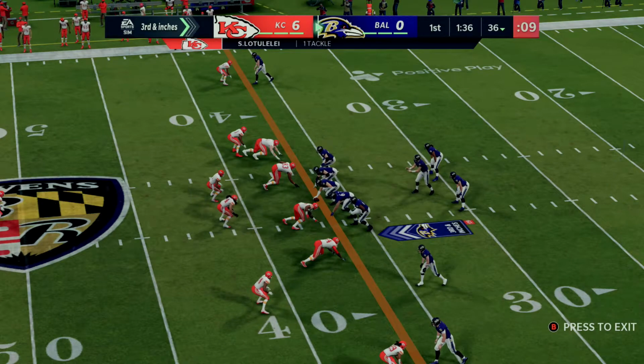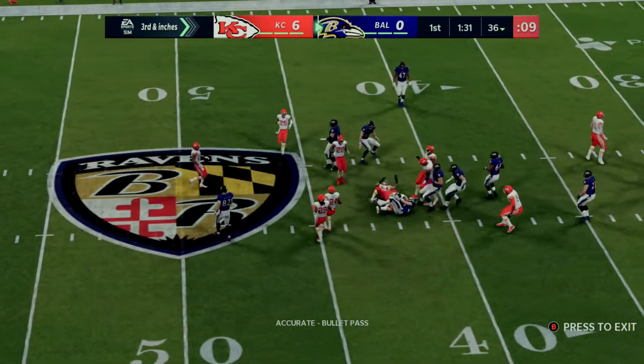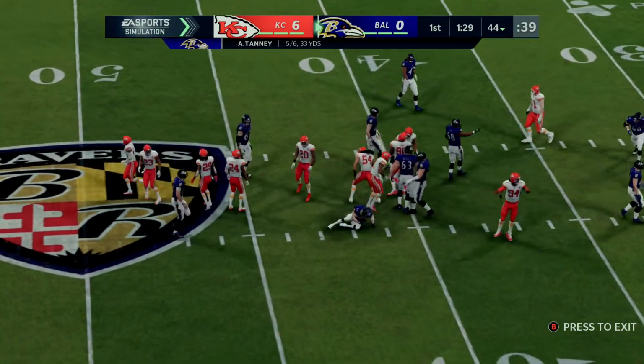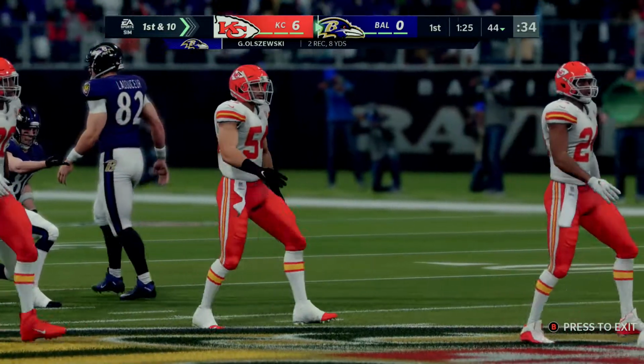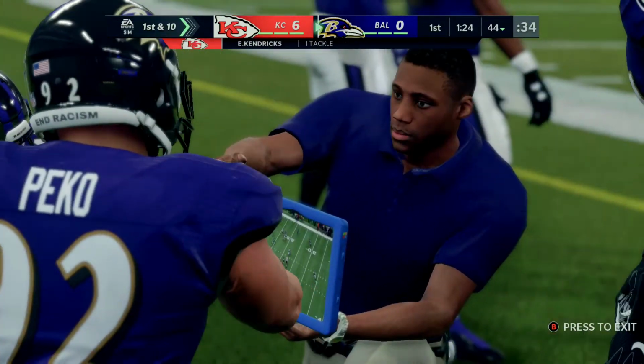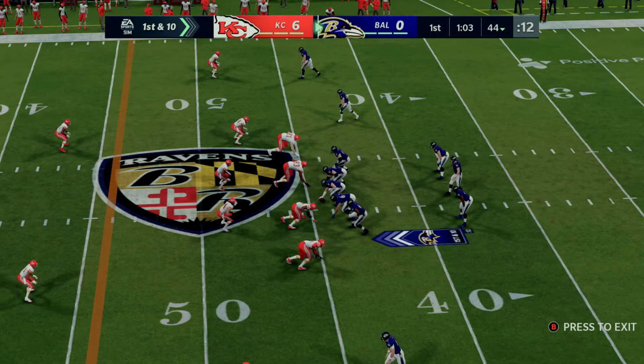Brings up 3rd down. On 3rd and short, they'll try and pick it up through the air. Quick hitter here, it's complete. And he's going to have a 1st down as he's brought down at the 44-yard line. With a quick slant, good for 8 and a 1st. At the 44-yard line.